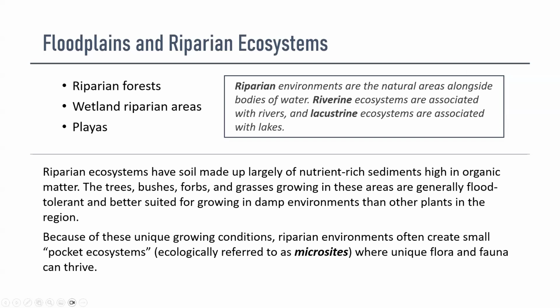So riparian environments are the natural areas alongside bodies of water. Riverine ecosystems are associated specifically with rivers, and lacustrine, I don't know if I'm pronouncing that correctly, ecosystems are associated with lakes. Riparian ecosystems have soil made up largely of nutrient-rich sediments and are very high in organic matter. The trees, bushes, forbs, and grasses growing in these areas are generally flood tolerant and better suited for growth in damp environments than other plants in the region. Because of these unique growing conditions, riparian environments often create small pocket ecosystems. Ecologically, the term is microsites, where unique flora and fauna can thrive.